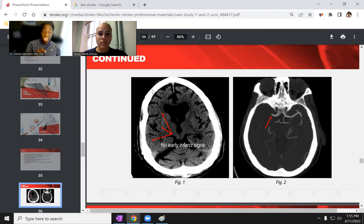Is it with or without contrast? More than likely, 99% of the time, CT scan without. So this is a CT head without contrast. What cut is it? Is it axial? Is it coronal? Is it sagittal? This is an axial.